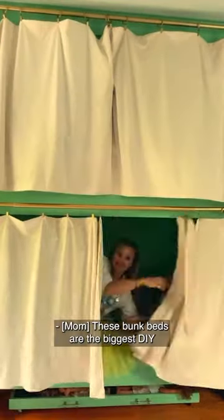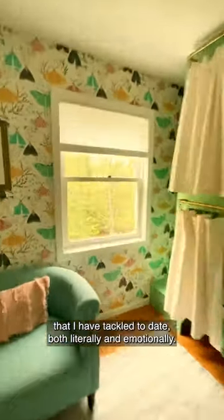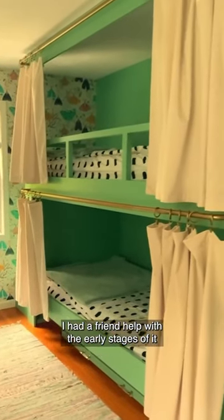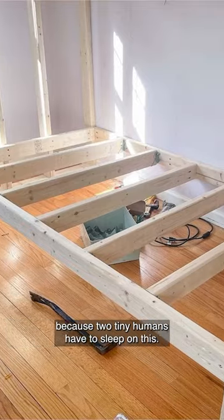These bunk beds are the biggest DIY that I have tackled to date, both literally and emotionally. I have 5 kids, so it can't be too precious. I had a friend help with the early stages of it just to make sure that I was doing it the right way because 2 tiny humans have to sleep on this.